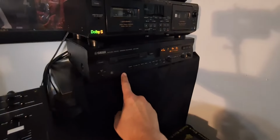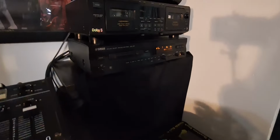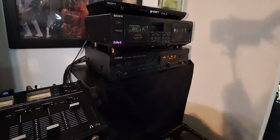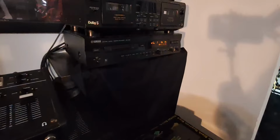This is my main mini disc player. It's a Yamaha. It's from Japan. So I had to buy a step up, step down transformer, which is behind the main unit here. That's the sound of my main unit. And that's my main mini disc player. And it sounds fantastic, and I've had it for 5 or 6 years now.